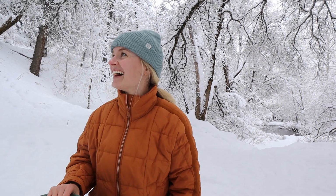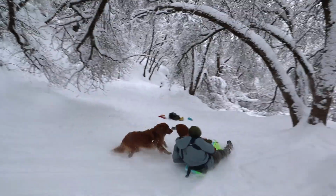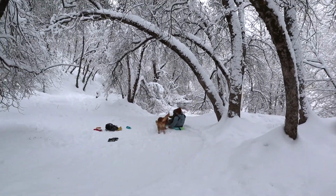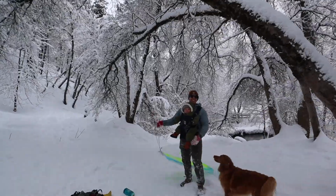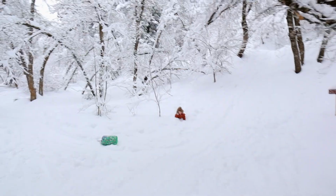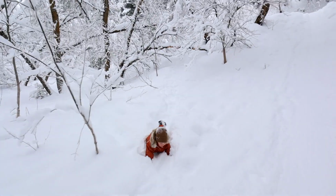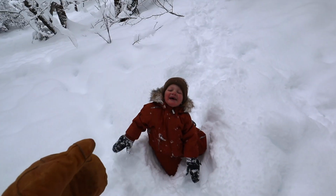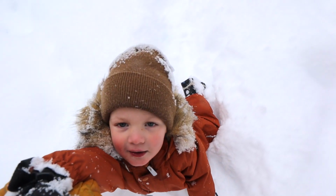Hey! Okay, that was a little scary. She's a little crooked in there. You stuck? I can't get out. Do you need help? Give me your hand. Well, you gotta stand up, buddy.